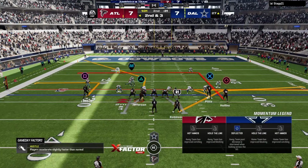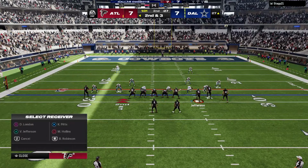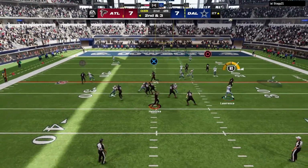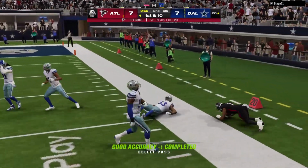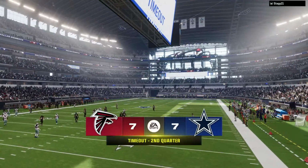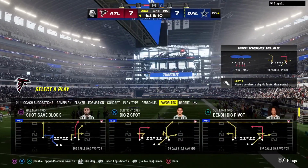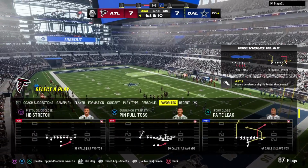Jefferson going to go in motion right. From the gun, Heineke. It's caught on the right side by Robinson. And he's able to get it to the edge of the red zone at the 20-yard line. Falcons going to use their 3rd and final timeout as they get the stoppage with a little over 50 seconds to go in the first half.